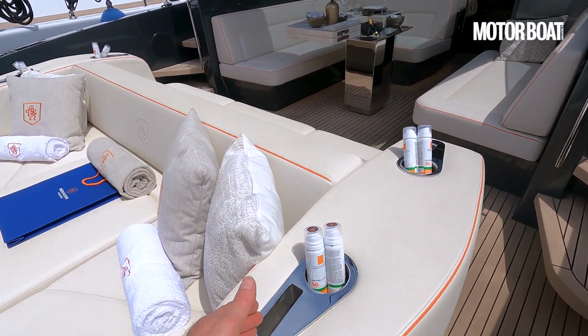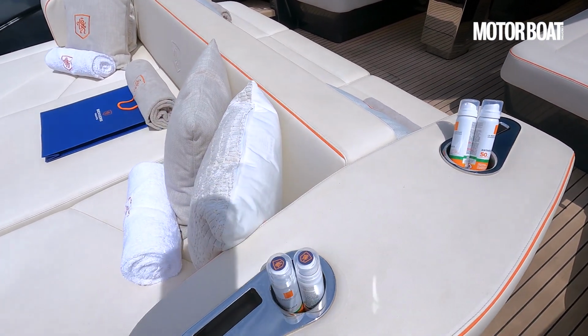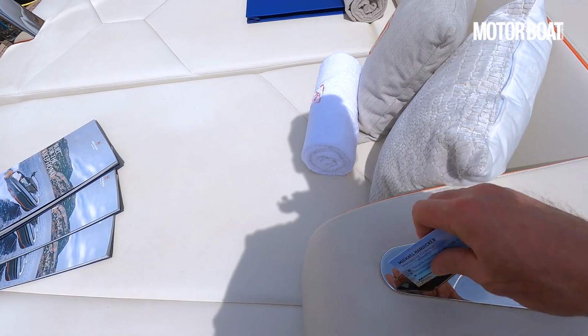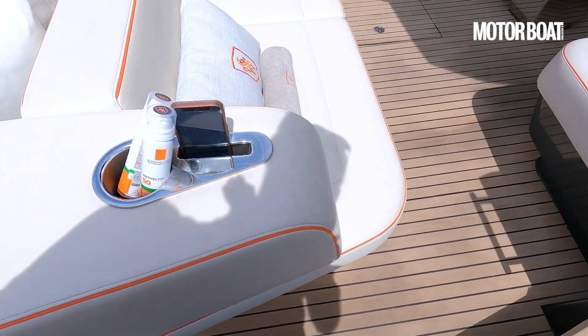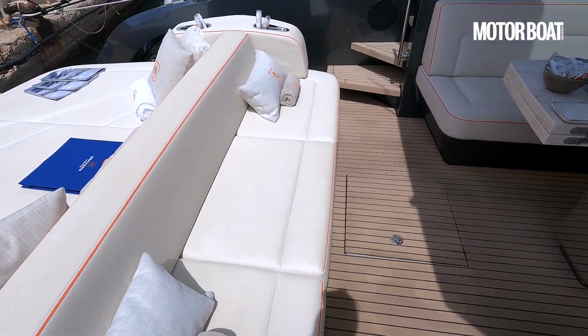So check this out. All these cushions have built-in cup holders, but not just a cup holder. They've also realized that the one thing everybody always takes with them is the phone. So you've also got a special slot for your phone holder. How cool is that? Wherever you are on board the boat, slot your phone in. Job done. Such an obvious thing, but the first time I've seen it on a boat.